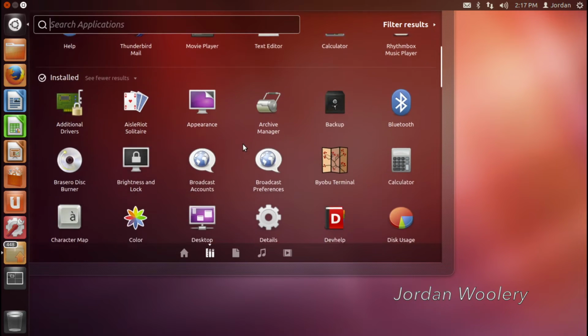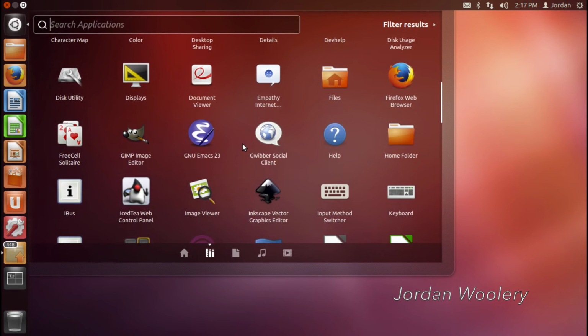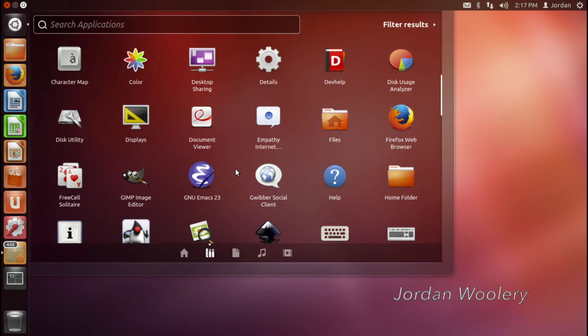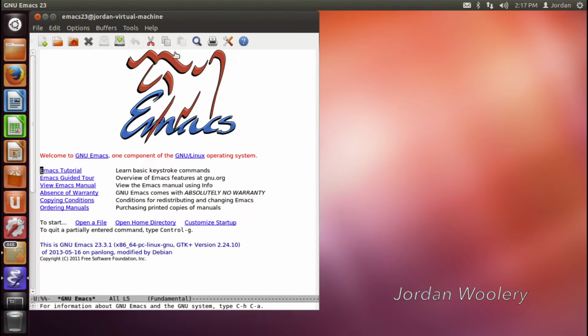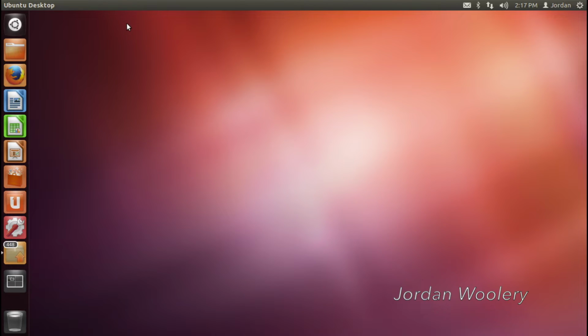So that's pretty cool. Of course, all these installed applications are kind of mixed in with the settings once again. I'm not sure why that is. It just doesn't make any sense. Interestingly, Emacs is installed. Let's try launching that just out of curiosity. Here we go. As you can see, there's Emacs. It opens up. I have no idea how to use it. I've never used Emacs before, but it's there.